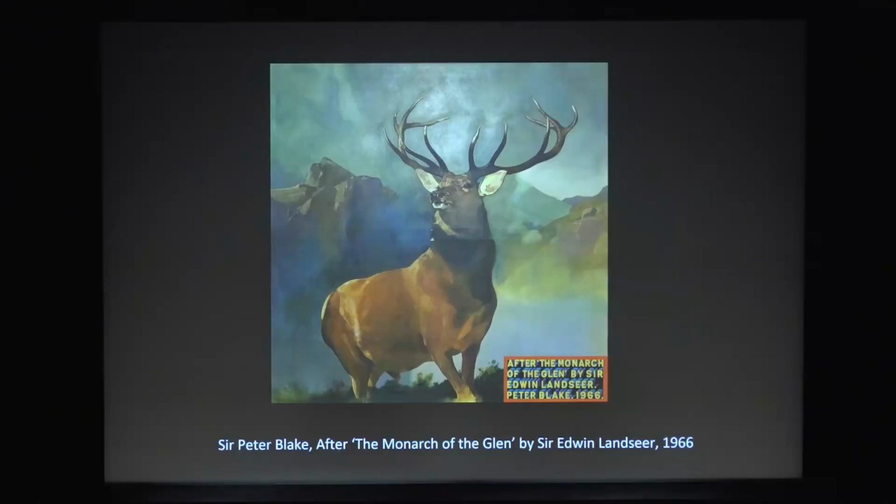I think what you can see is that Blake did not opt for a meticulous one-to-one copying of the Landseer. The colors seem different. They seem broader. They seem more consolidated. Part of that is because Blake, if I'm not mistaken, is actually working in acrylics here. So something that had been a fairly recent innovation in painting technique.